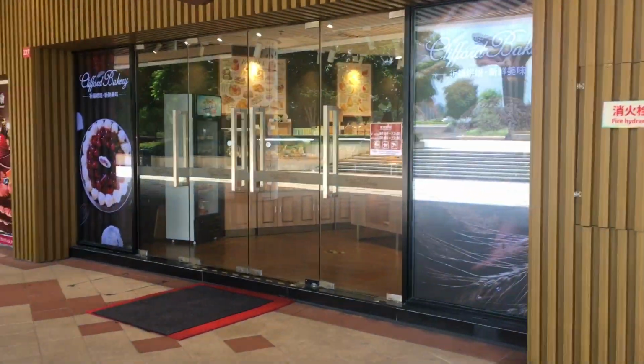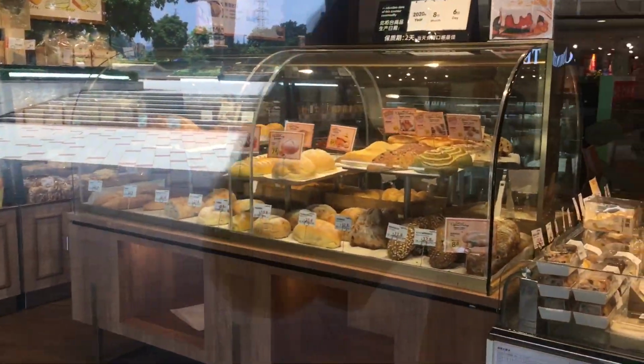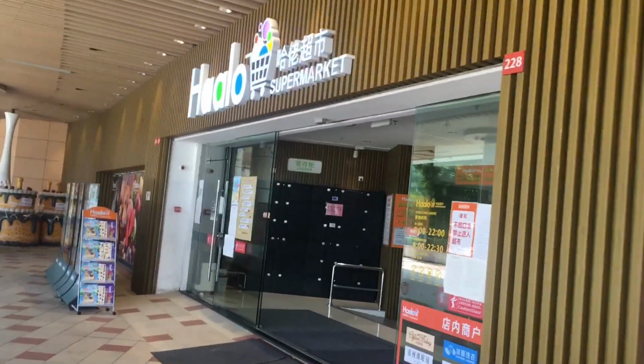Bakery here. See how much we can see. It's about all the glare here. Here we go, some nice baked goods there. And a big supermarket here with the interesting name of Hollow.